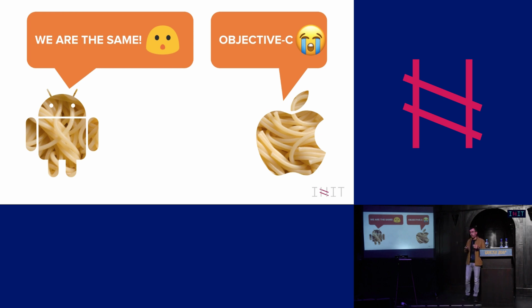Also, we didn't have any pressure to rewrite to Kotlin because Java was and still is supported, and most Android developers know how to write Java code. For the iOS team, it was much harder to do this because of Objective-C. Yes, it's also possible to rewrite to Swift step by step, but keep in mind that Swift came out in 2014 and was adopted by developers really fast.